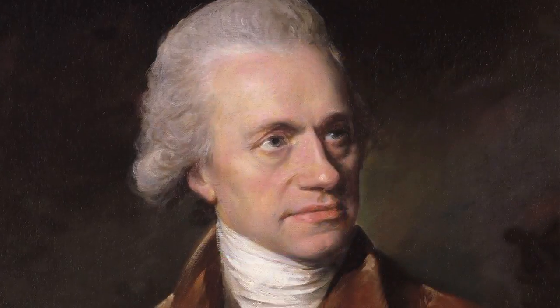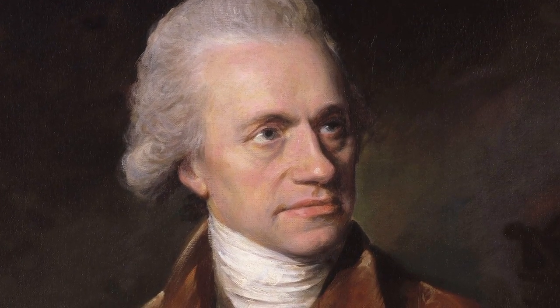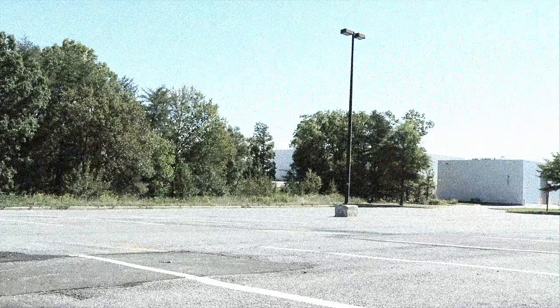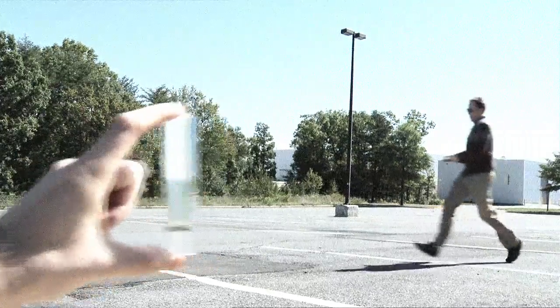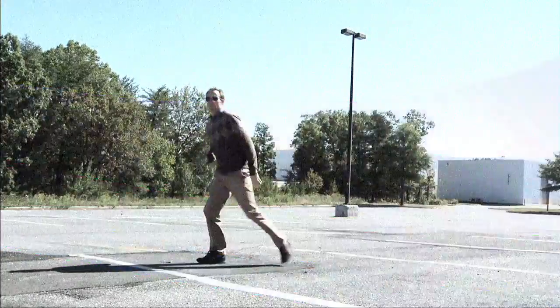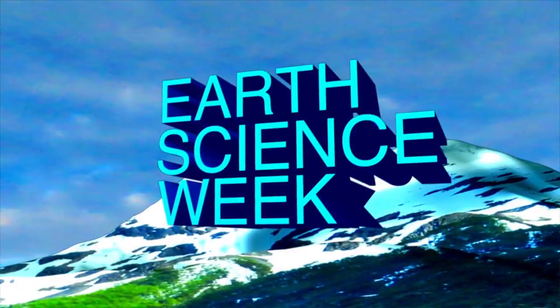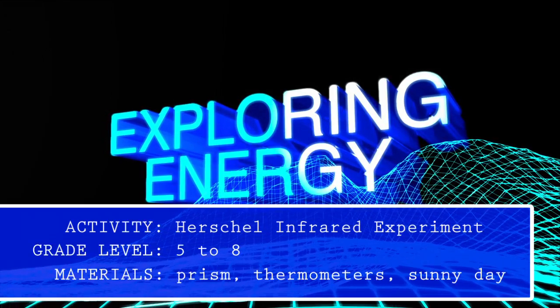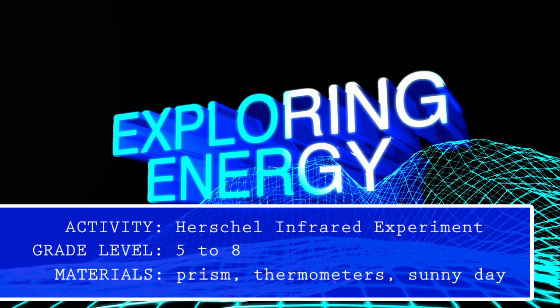Just over 200 years ago, Sir William Herschel discovered the existence of infrared by studying the sunlight passing through a simple prism. The prism separated all the colors that make up sunlight in an array called a spectrum. Here's a simple classroom activity that lets us see the phenomena Herschel first observed.